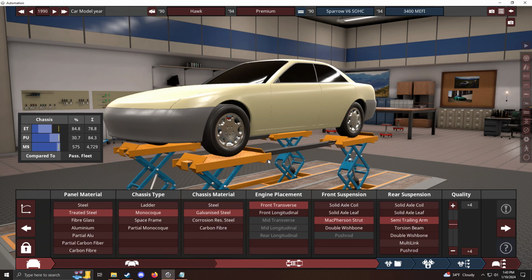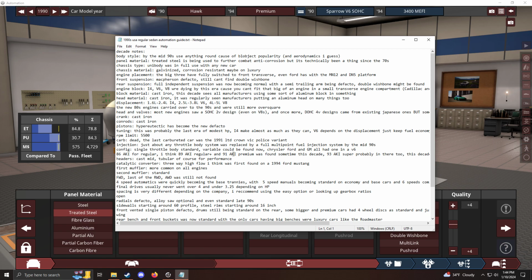Chassis type: full monocoque, full unibody. Any new car is now made with a unibody. No ladder frames. Those are all the old fleet cars. So it's all unibody. Chassis material, galvanized steel is still being used.